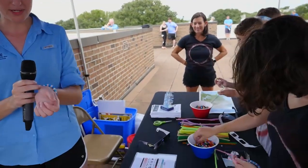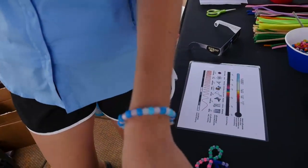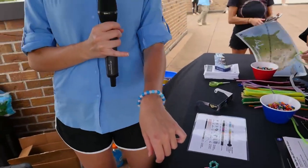So we do some really cool activities with the public, and one of the things we've been doing is UV bracelets. I've got one on right now. I've alternated regular blue beads, and then the clear ones are actually UV beads. They have a special pigment that reacts with UV rays and changes color in direct sunlight. So it's super, super cool.